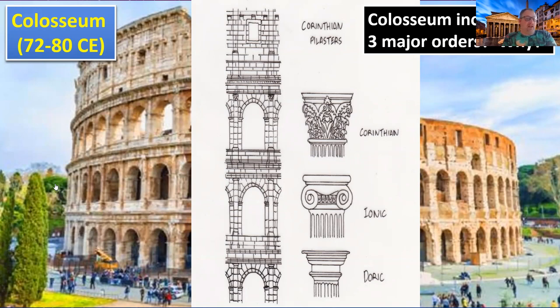And so on the left-hand side is the decorated outside. It's about half of it that's left. On the right-hand side is the original concrete. When you go to the Colosseum, you can see both of these. You'll notice on the very bottom, as you can see in the drawing in the middle, you're going to have the Doric column from the Greeks, followed by the Ionic column, followed by the Corinthian column, followed all the way at the top, so four different levels, on the Corinthian pilasters, which are basically non-functional at all. They serve as decorations. And the question is, why have them in this order?